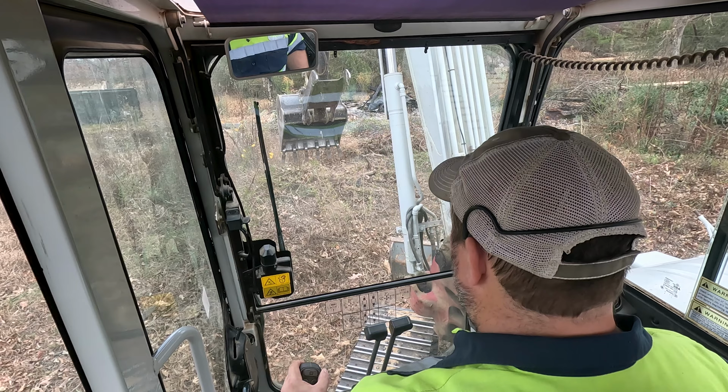Today on Dirt and Rocks, we're cleaning up what's left of a house that burned down. The backstory on this is that the house was being remodeled. Something went wrong with the electrical and shorted out, caught the house on fire overnight, and this is all that's left. Our job is to just get in here, get the rest of this stuff loaded up into dump trucks, and get it hauled off to the landfill.